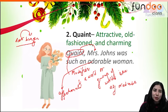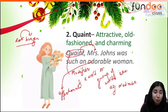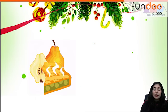So please make a beautiful sentence on this word, and then we are going to move to the next one. Everybody, please start doing it. I really like this image. It's so full of grace, right? Beautiful eyes and lovely dress and such elegance in carrying the flowers, right? So, quaint is the word, means attractive, old fashioned, and charming. I hope we are sorted with the word. Students have come up with some lovely sentences, and that's very encouraging. Let's move to the next word.